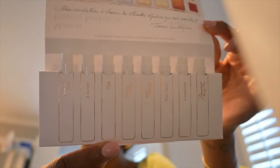So in here, what I really wanted to try, guys, I'm not gonna lie, was Amoureuse Femme and the Gentle Fluidity. There's two different Gentle Fluidities, a clear one and a gold one, but it pretty much looks like this. And it has the Amouage, A La Rose, 724, the two different Gentle Fluidities, Petit Matin, Grand Soir, and Baccarat Rouge.